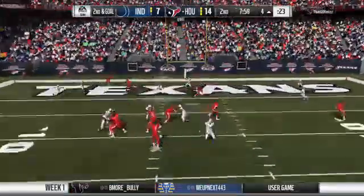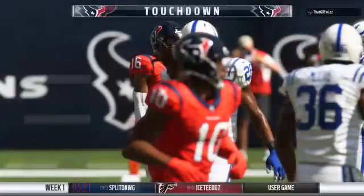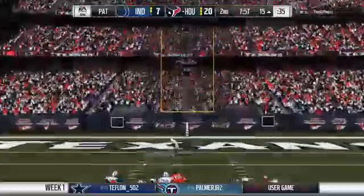Watson looks to throw again. And he's in. Touchdown, Houston. Deshaun Watson with his 3rd touchdown pass of this first half. And the Texans will extend their lead.